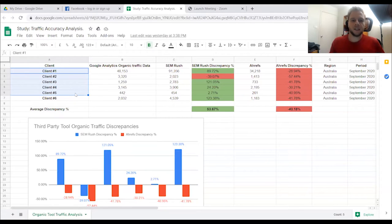So what I've basically done is collected the same data through SEMrush and Ahrefs. I've pulled together the forecasted traffic, or I should say, the realistic traffic that these tools are showing for the month of September and for Australia as well. I've compared what is in Google Analytics in column B, what is in SEMrush in column C, and what is in column E is Ahrefs. So I've compared on a smaller scale, essentially.